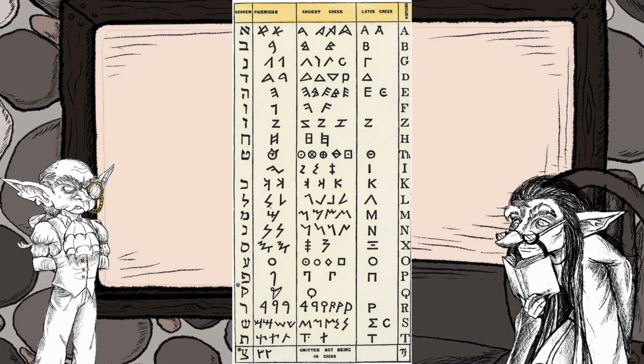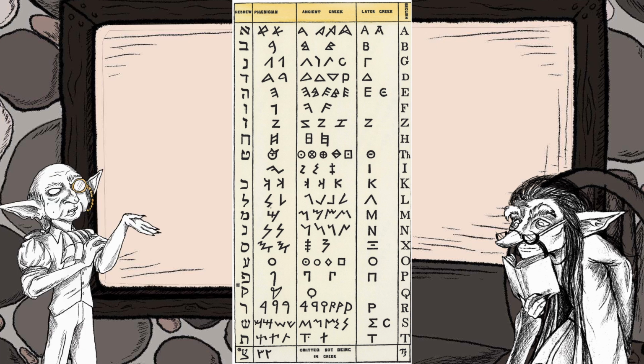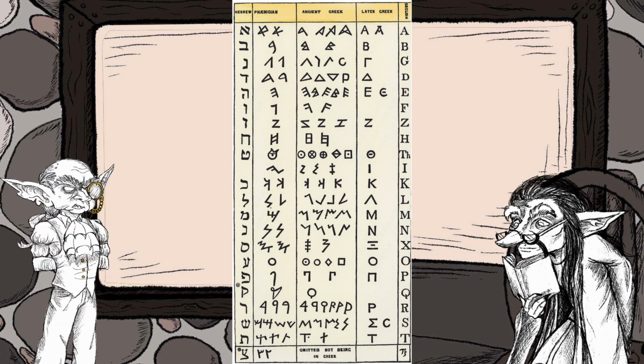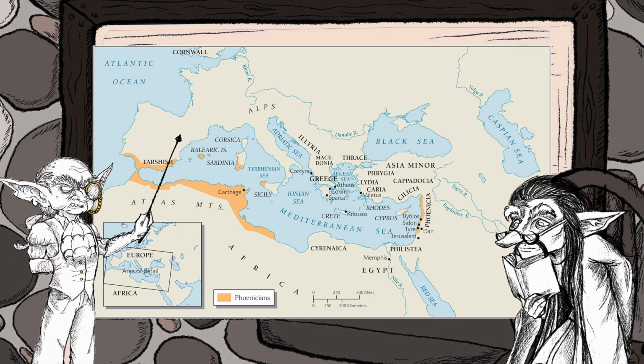We mentioned the Phoenicians were colonial. Well, let's have a look at the expanse of their dominion while we are on the subject. Observe Phoenician colonization. Compare this map with the more detailed one of the Hebrew kingdoms.